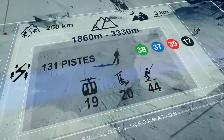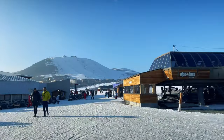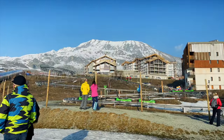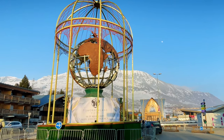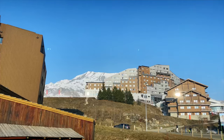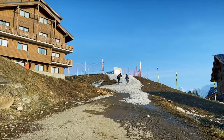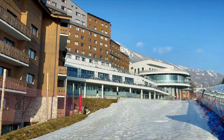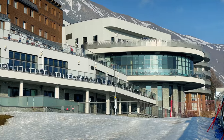It's also known internationally as an iconic cycling venue, as it's used regularly in the Tour de France cycle race, and in 2019, it became the site of the first Tomorrowland Winter Festival. Alpe d'Huez is the ideal place for lots of activities, sports, cultural and relaxing. But it's also a resort with big events during the whole winter.